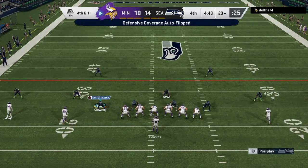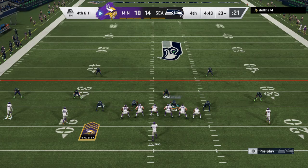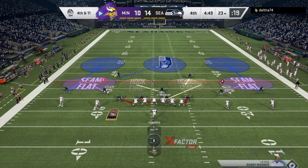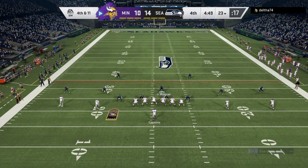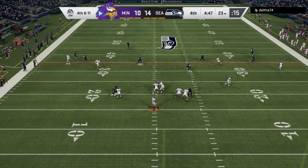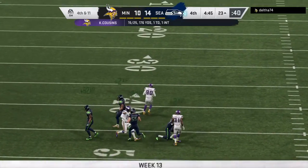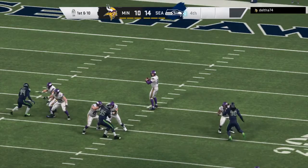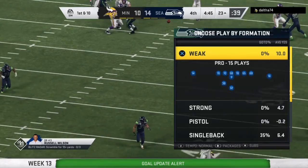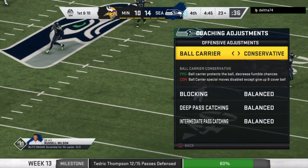One score down, here we go. They're going to go for it here on 4th down. Now Cousins on 4th down. And no, it's incomplete. Boy, it looked like he had it and dropped it. And the Seahawks, they'll get the football back in outstanding field position.